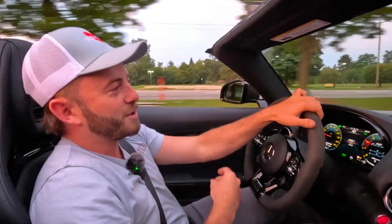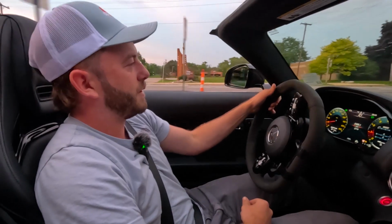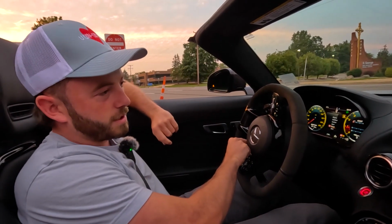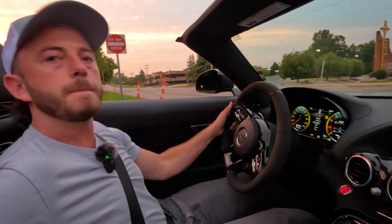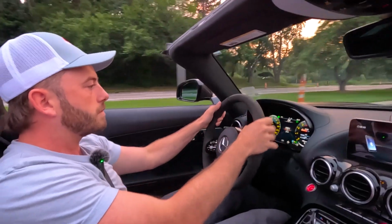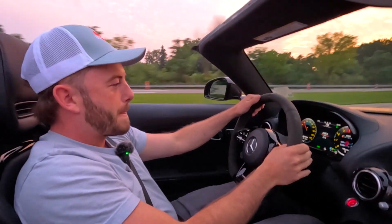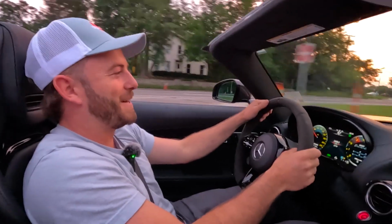The transmission is super tight, very crisp. It cracks off every shift wonderfully. That was in the most aggressive mode. We will tone it down a few clicks and we'll put it in comfort and see what it does. That's still pretty woken up.